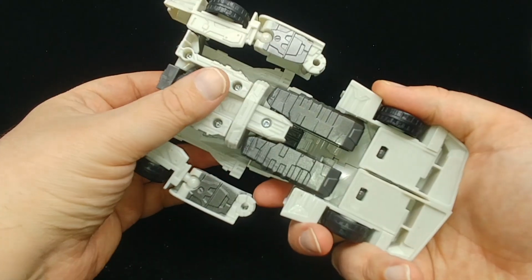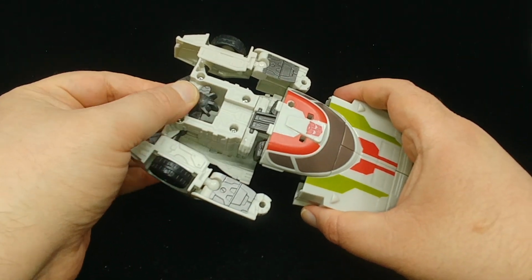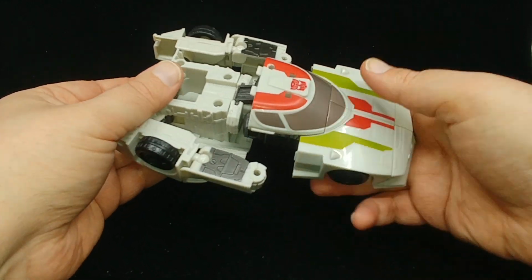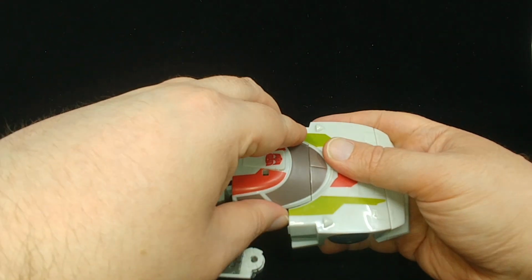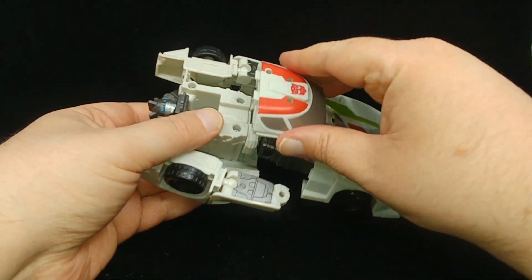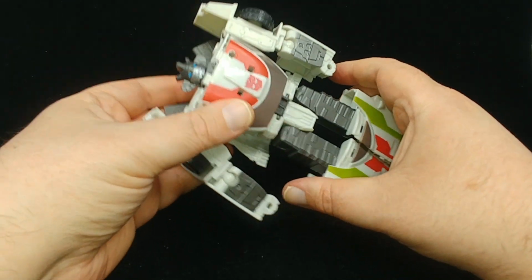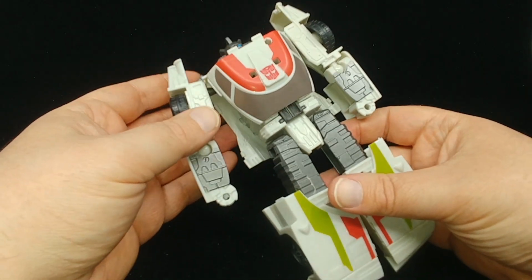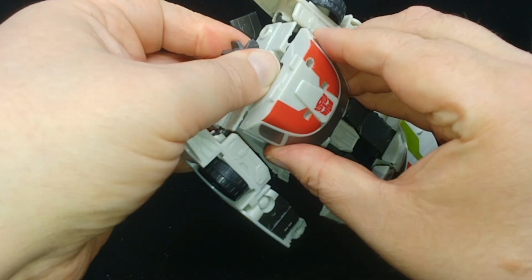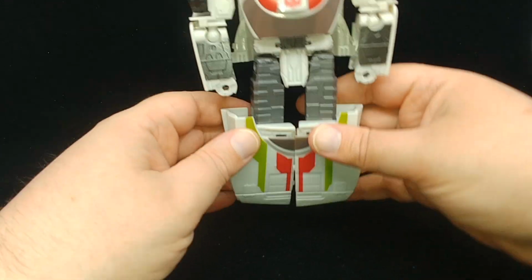But let's rotate here at the waist. Flip up the head. Very nice Wheeljack head. We'll take a closer look in just a second. Go ahead, unpeg this section here, and as you saw, you're going to separate the legs. Double hinge it up. It's going to peg into the chest just like that. Transformation is very, very similar to that Generations version of Deluxe Wheeljack that we've gotten.